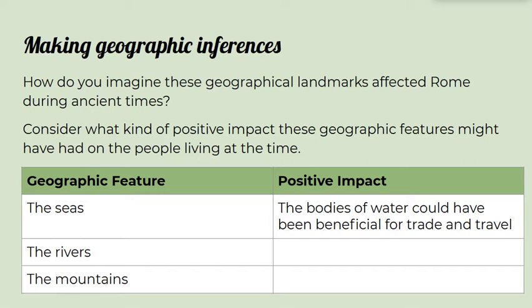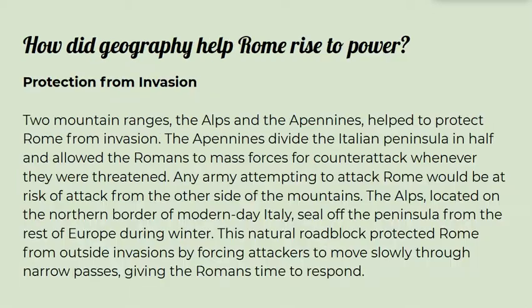The Roman Empire dominated most of Europe and much of Africa and the Middle East for centuries. So great was the empire that it influences geopolitics even today. Often overlooked is the role that geography played in the great city's rise to power. Several geographic advantages helped Rome to grow and ultimately dominate the known world. How did geography help Rome rise to power? Let's take a look at this article by Nick Robinson.